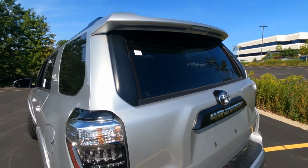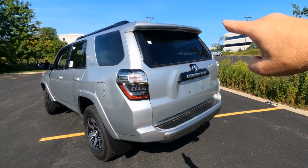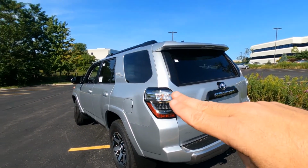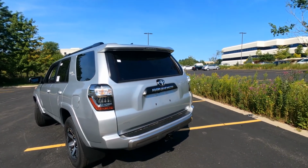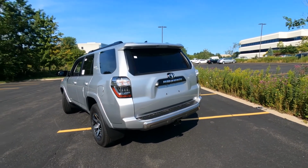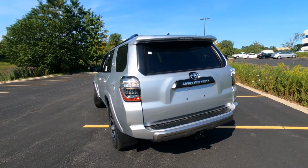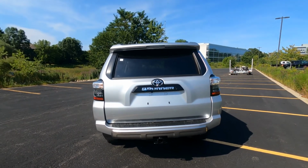One of the really nice unique features about the 4Runner is this back window is actually power operated, so you can roll it down just like the front windows, and not a lot of SUVs have that anymore, but I'll tell you what, you'll really come to appreciate it, especially on a hot day where you want to let the air fly through, drop all your windows, pop that sunroof. You're really going to enjoy that.